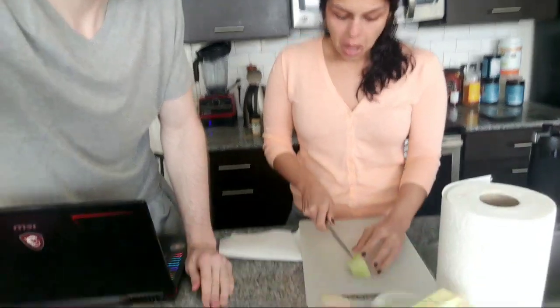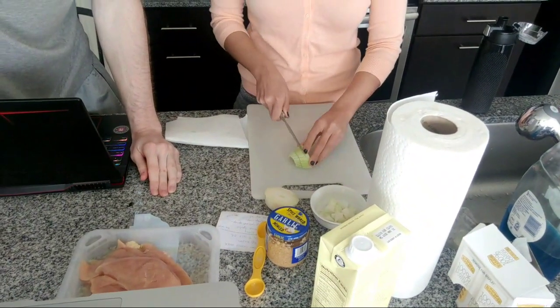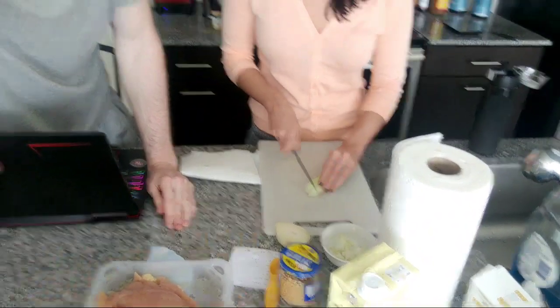Sometimes onions make me cry, sometimes they don't at all. So Mega's just chopping up an onion right now. Oh man.